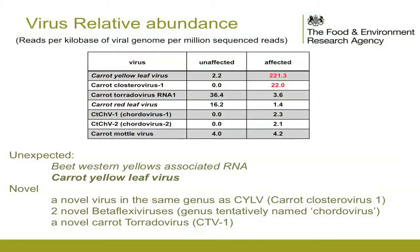The really interesting one for us was this finding of carrot torradovirus. There have been 5 torradoviruses described. 4 of those are in tomato. There's recently been one described in lettuce. All of the tomato torradoviruses are whitefly transmitted, and this is the first virus of this kind we found in the Apiaceae, first finding of its type.